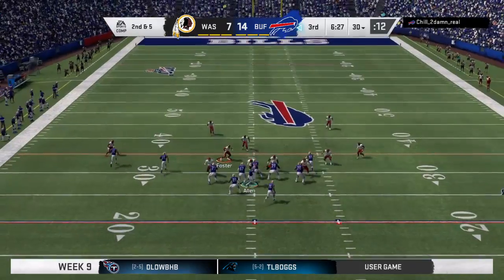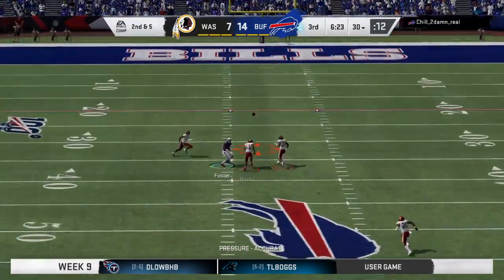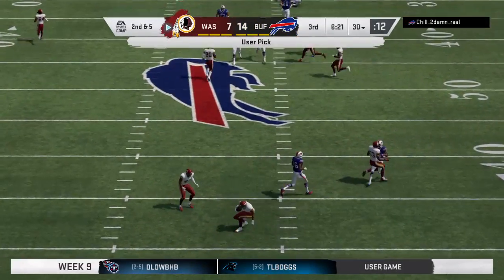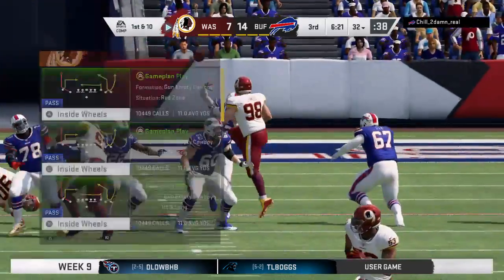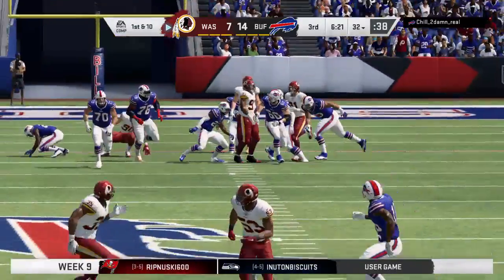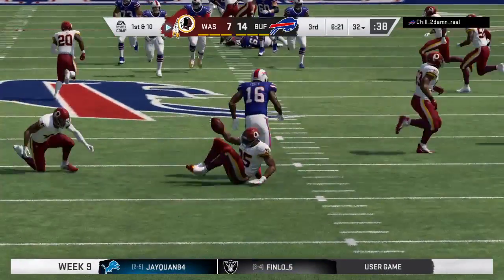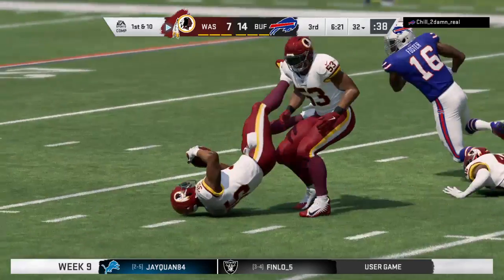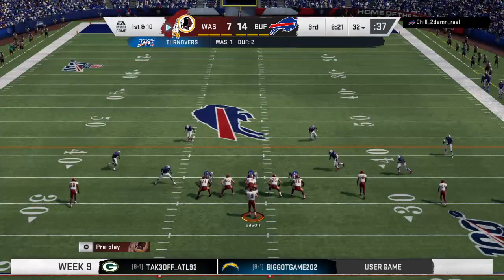From the 30 on 2nd down. Allen, he'll let it go deep for Foster. Into double coverage, and it's intercepted. Monte Nicholson picks it, and they're going to set up shop at the 32-yard line. Oh, and that's a nice job defensively to get a piece of the football. He's going to pop it into the air, and then it's the tip drill. And good concentration by him to react to it and pull in the interception.